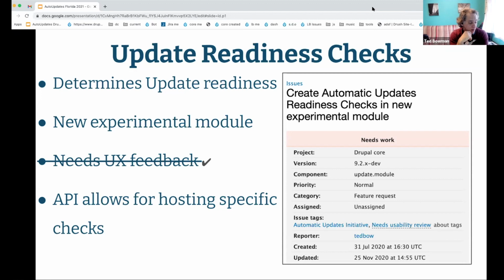There's a system, the readiness checkers, which is an API where you can do hosting specific checks. So at Acquia, we're thinking about the kind of checks that we would want that are particular to Acquia hosting. If you host sites, or any other hosting company, you'd be able to write a readiness checker to notify your clients to say, hey, you're not going to be ready for this update for X, Y, or Z reason.